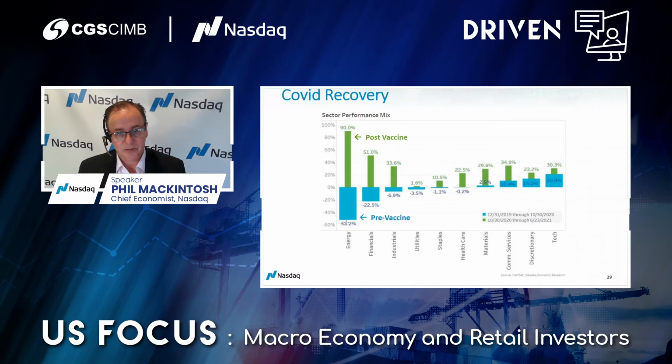There was just no demand for flights, not much demand for driving early on. Financials, even industrials that underperformed before the vaccine are now some of the best performers post-vaccine. And so you've really seen that rotation trade as vaccines have come out, twist people's focus back into the sectors that were really badly affected by Corona and now have recovery trades aspects to them.